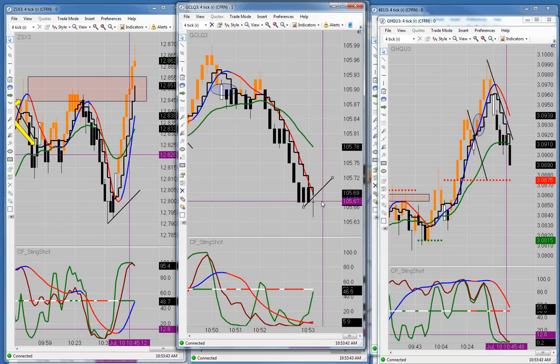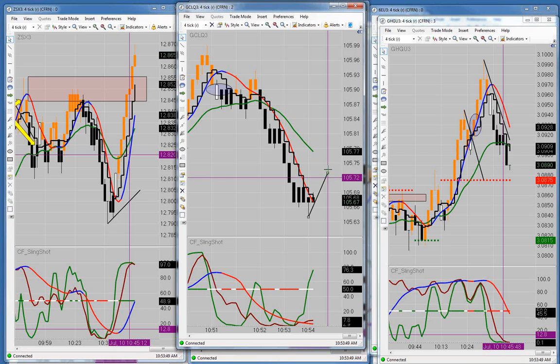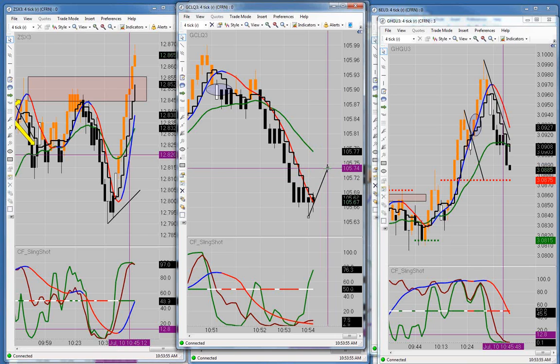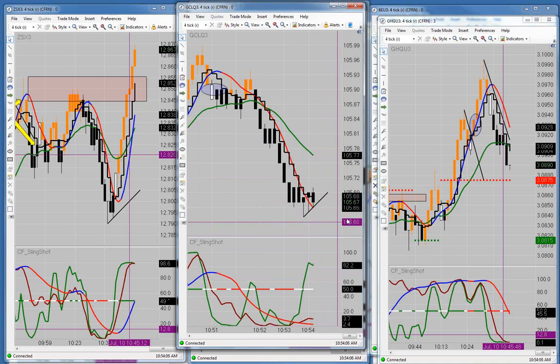Down close here would be a momentum trade. Okay, we didn't get it, so now we're going to move the trend line. Take the wick into account. There's our trend line. Okay, we got the up close over here on the soybeans. Now we need to see it pull back and give us an opportunity to get long.